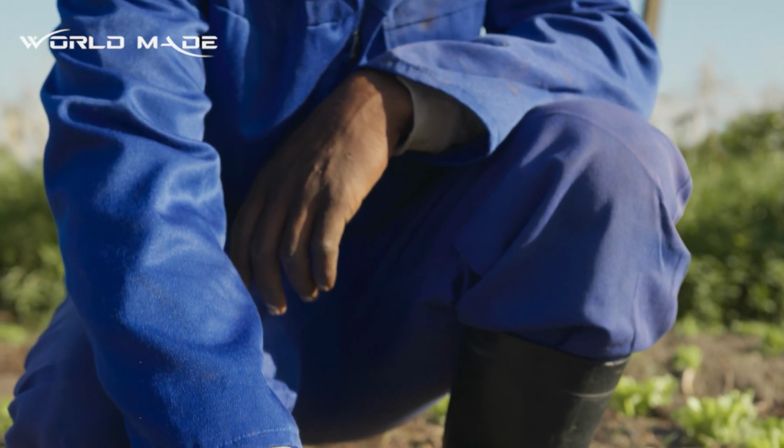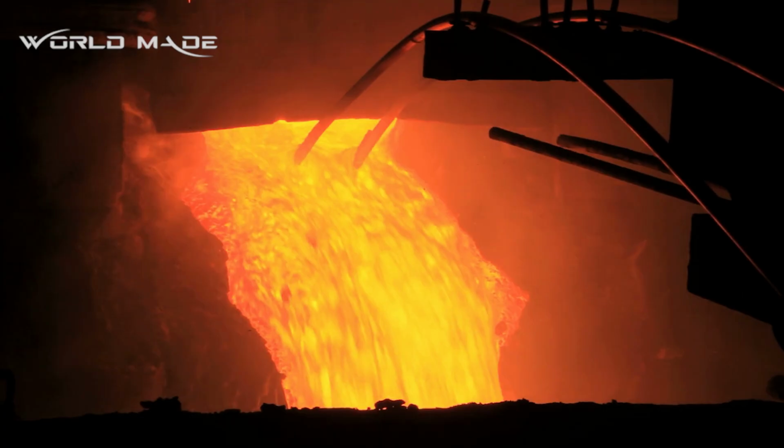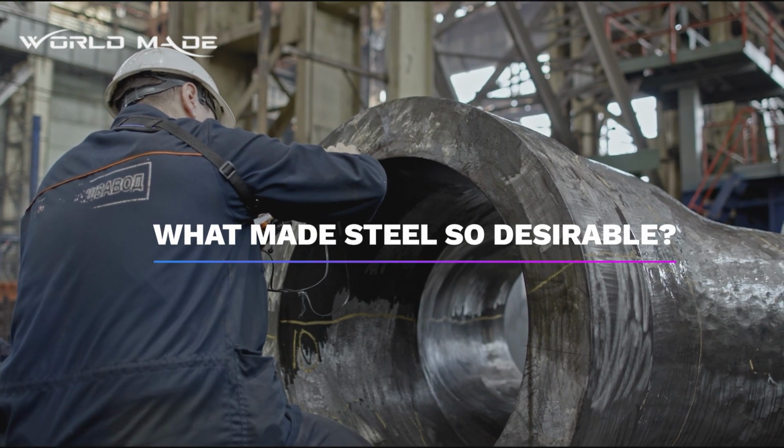The process was slow, yielding relatively small amounts of steel at a time. As empires expanded and trade routes lengthened, the demand for steel began to outpace the ability to produce it using traditional methods. What made steel so desirable, and why was it so challenging to perfect?